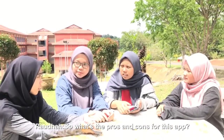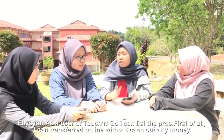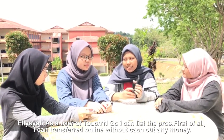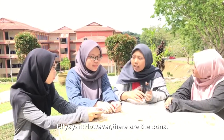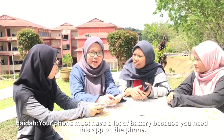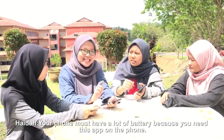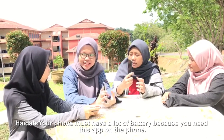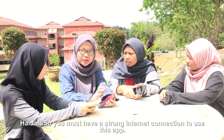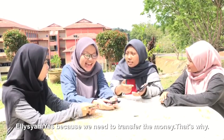So what are the pros and cons of this app? As a user of Touch and Go e-wallet, I can list the pros. First of all, I can transfer online without cashing out any money. However, there are cons. Your phone must have a lot of battery because you need to use this app on your phone. Yeah. Also, you must have a strong internet connection to use this app. Yes, because we need to transfer the money. Oh, that's why.